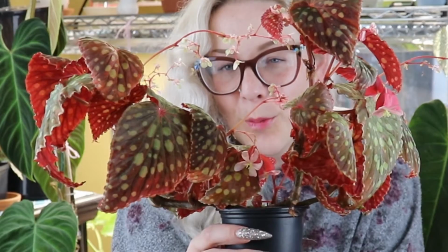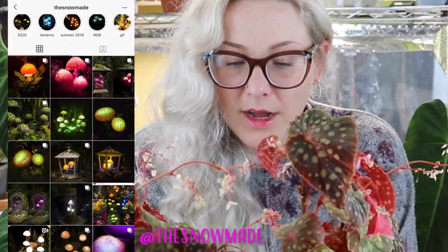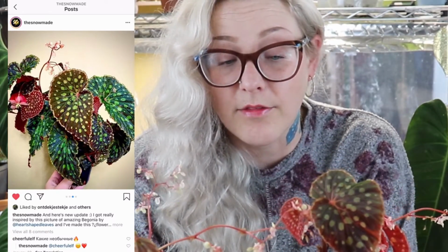There was actually an account on Instagram that made a little mushroom nightlight inspired by a picture that I put on Instagram of this plant right here. And I mean, y'all, I about cried. It was the cutest little dang nightlight I have ever seen in my life. It was very expensive. It was handmade. It was good quality. I want to buy it, but I can't. I just can't bring myself to do it, but I want to so bad.